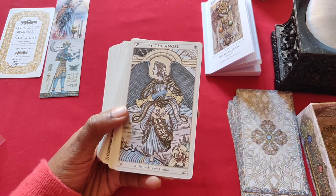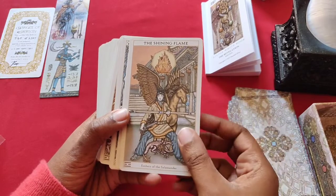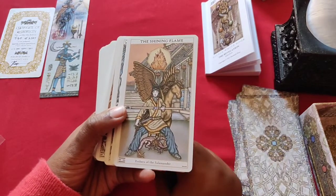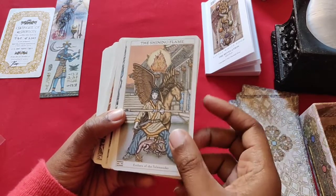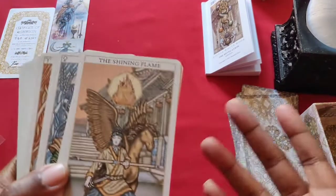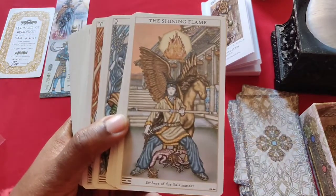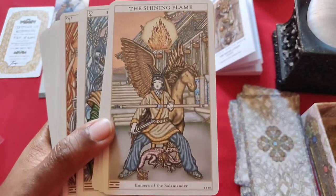The angel, I like this more than the usual Temperance. I'm not an angel person. I usually avoid decks with angels because I just don't really believe in them in the way that a lot of decks portray them. I don't think about angels very much. That's not my spiritual thing too much. This is badass.